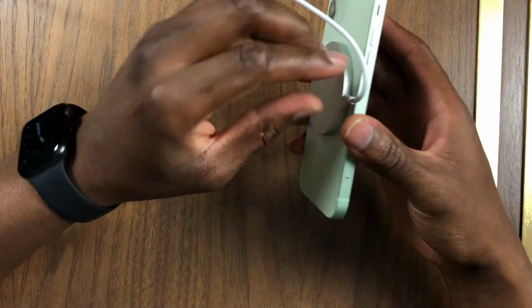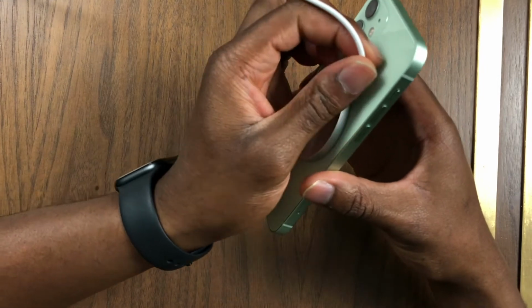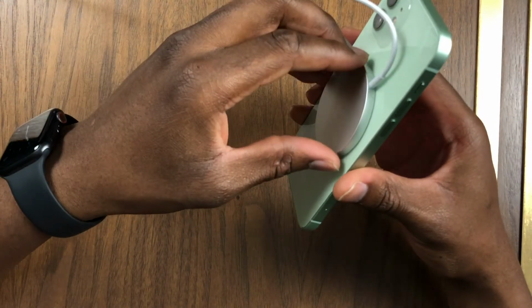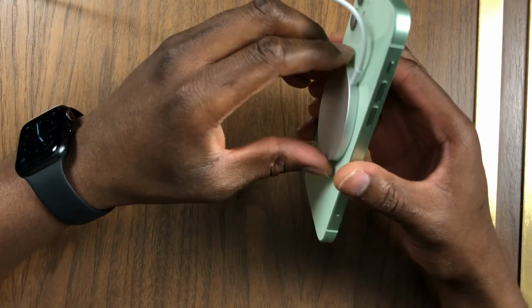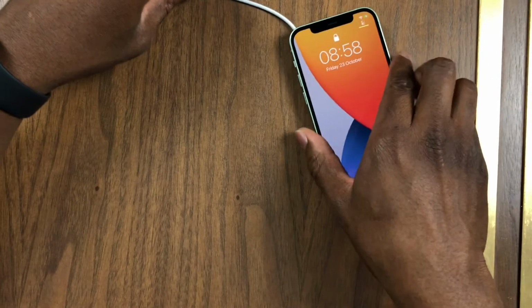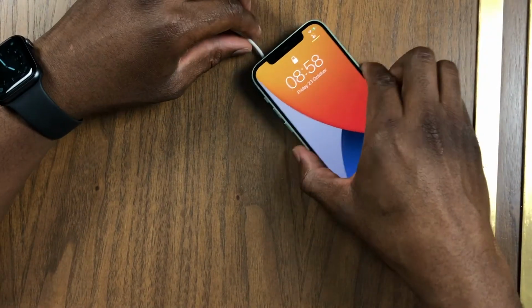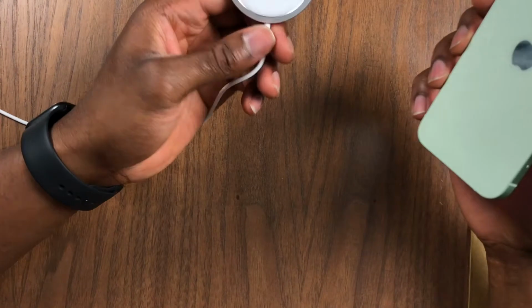I mean, you can still turn it around, which is good, because see, there you go. So it's not a really tight fix, but it's not gonna slide off. Do you know what I mean? So if you put it on there, you ain't gotta worry about it moving along or anything like that. I don't know. I think it's cool.